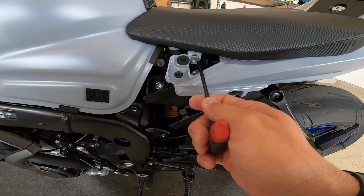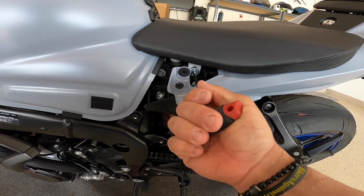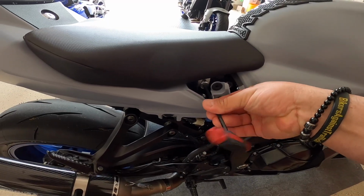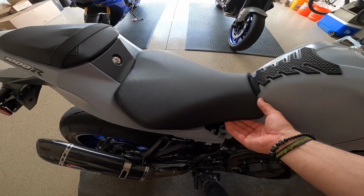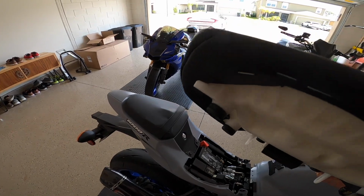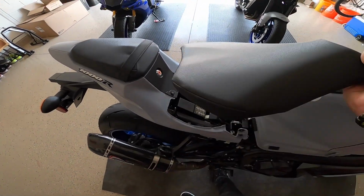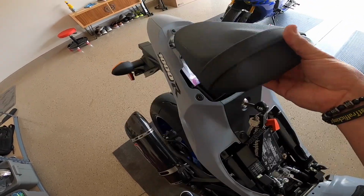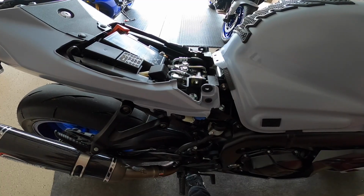All right, guys, now you're gonna need a 5mm to take off this bolt that holds down the seat. Okay, now to remove the seat, just pull it up and it should just slide out. You see those little rear tabs? They kind of slide into here, so you kind of gotta pull it out and up. Now go ahead and just undo the back. That's pretty easy.